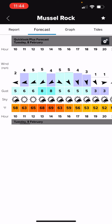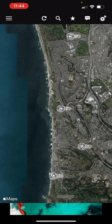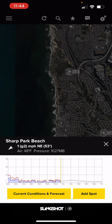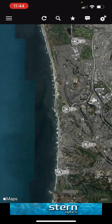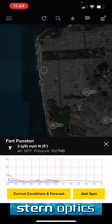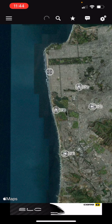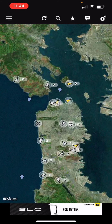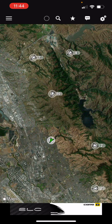So that's what we can see. It's probably not going to be a good day at Muscle Rock anytime soon. But you can also look at the meter just to the south and see what it's doing there, because sometimes there's a wind gradient from the south up to Funston, and it might be stronger at Funston. So those are the 3 meters I look at for Muscle.